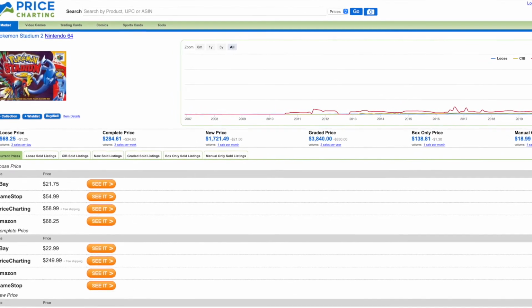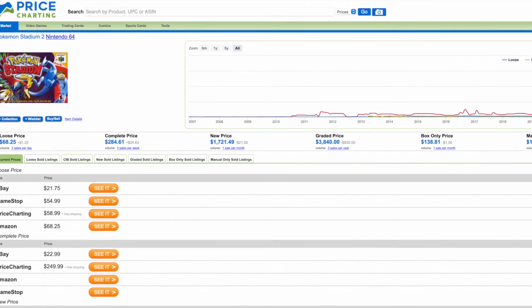I'll mention that the sealed copies continue to rise in price, because it went from $250 in August 2020 to just under $300 in 2021. Now it's like $615 in June 2022. Wow. Again, like I said, Pokemon, you can't stop it.